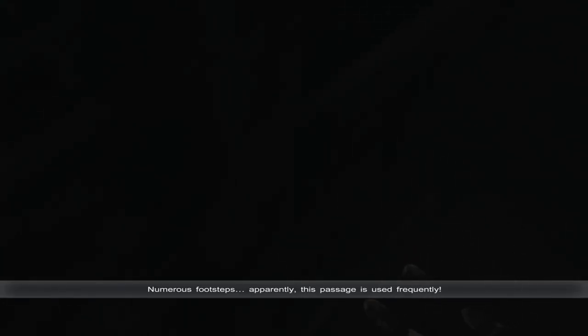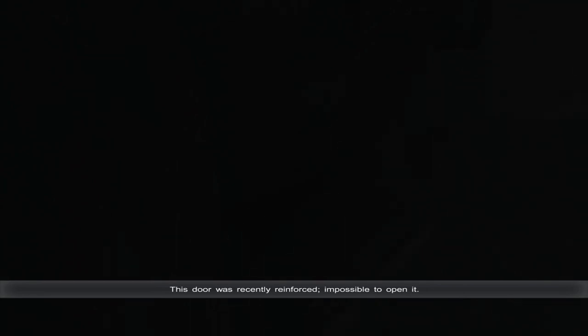Numerous footsteps. Apparently this passage is used frequently. This door was recently reinforced. Impossible to open it.